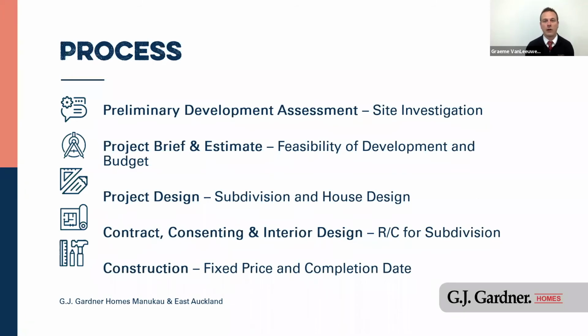Provided everything's ready and we want to proceed, the next step in the process is to go to contract, and then we start preparing the resource consent and the building consent and all the engineering and all that technical stuff, while you're going through the fun process of choosing your colours, your exterior materials and finishes, all the fittings of the inside of the house. You get to go through that same enjoyable process.